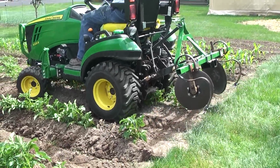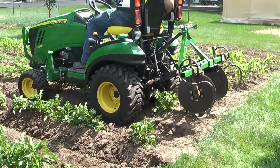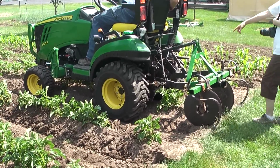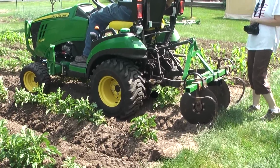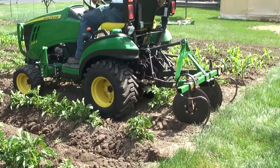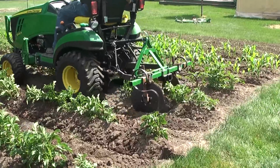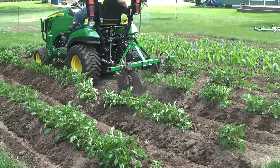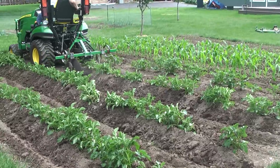So I think we're going to install those little lights that they have at airports that tell incoming planes whether they're a little too far to the left or right, and kind of direct the pilots where to go. I think we need that for these rows. Dad's having a little bit of trouble finding exactly where he needs to go. I think he's got it now. There we go. Beautifully hilled potatoes.